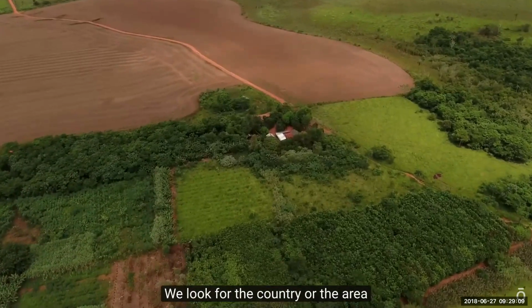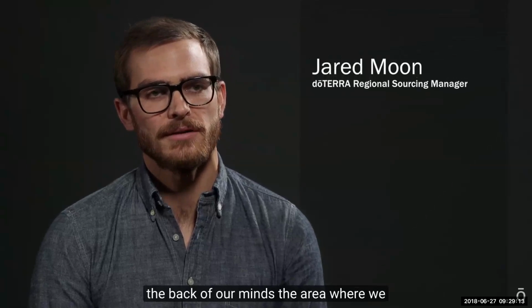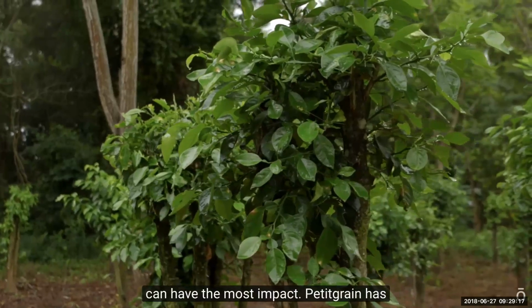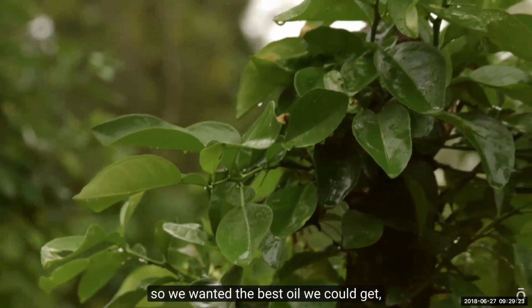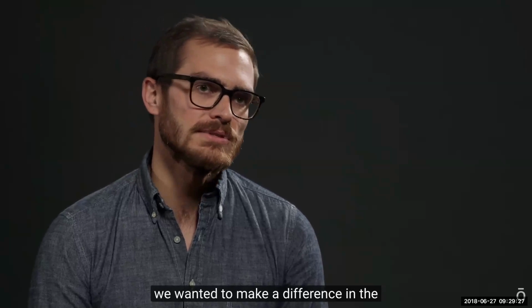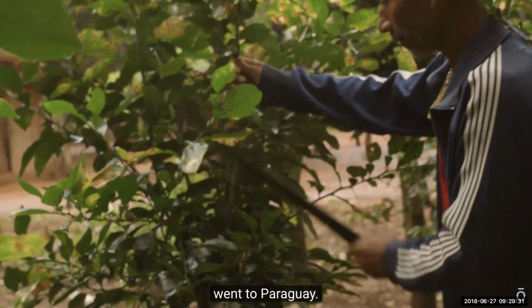We look for the country or the area that's producing the best oils, and in the back of our minds, the area where we can have the most impact. Petitgrain has always been produced in Paraguay. It's been there for at least a century. So we wanted the best oil we could get. We wanted to make a difference in the lives of people who needed help. So we went to Paraguay.